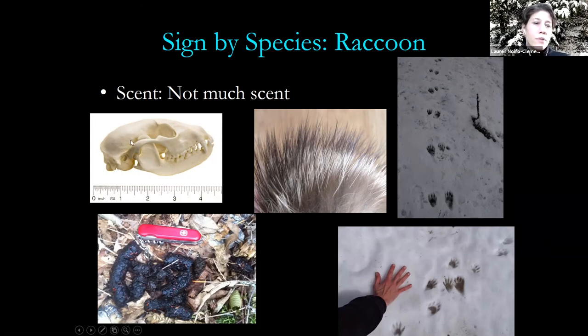Raccoons are carnivores by evolutionary heritage. So even though they eat an omnivorous diet, they came from an ancestor that was a carnivore. So they have a very carnivore characteristic skull. They have the larger canine teeth. It's a lot more rounded and compact than what we saw with the canids. The canids have a much longer snout. Raccoons tend to have a shortened snout.